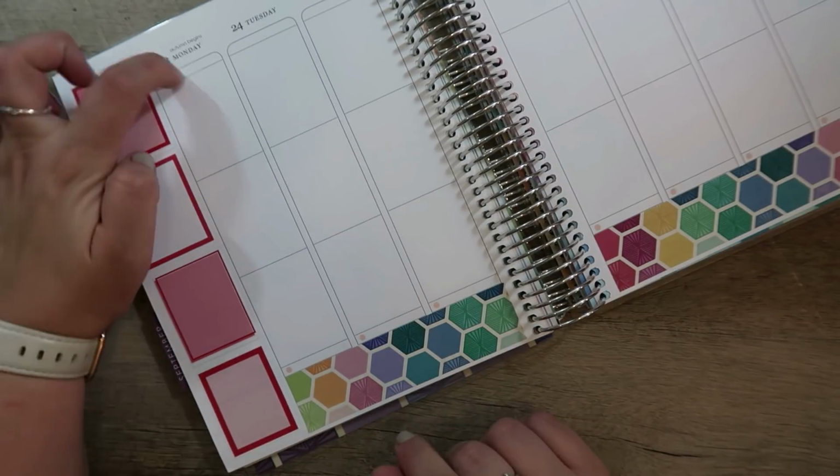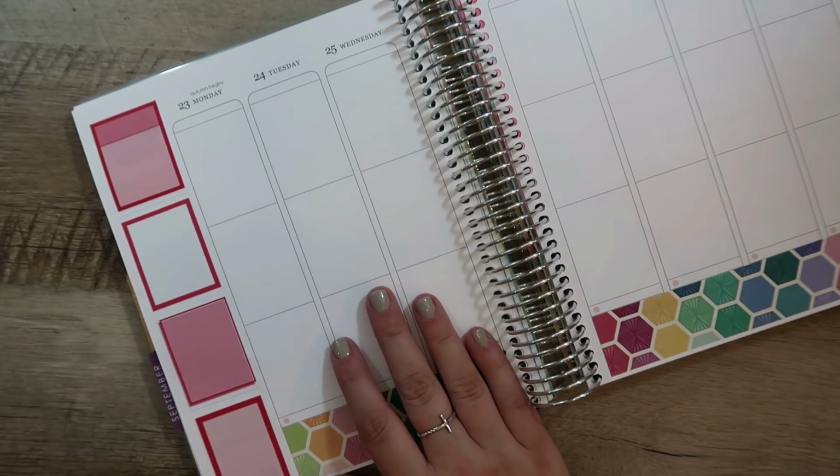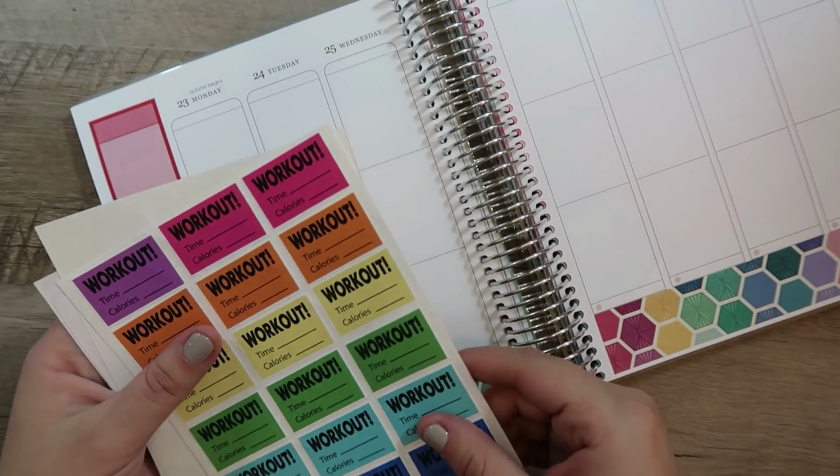Okay, like I said, I'm gonna put the weather up here at the top, but truthfully, it is only Wednesday the week before, so I'm not gonna put the weather down yet. I'm gonna do that as we get closer to it. So let's start with workout stickers.